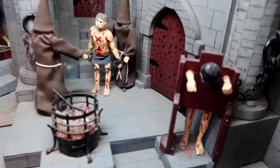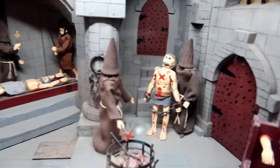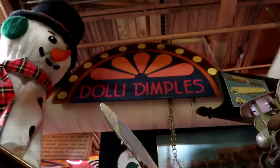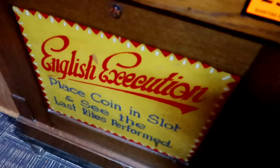Mom, can I have a quarter to play with a game? Made in 1936. Yeah, look at that one back there. Dolly Dimples. Mandrake, the greatest of great illusionists. Is this a sauna in half? Whoa! What a trick! We saw the Spanish Inquisition, now let's see the English execution.